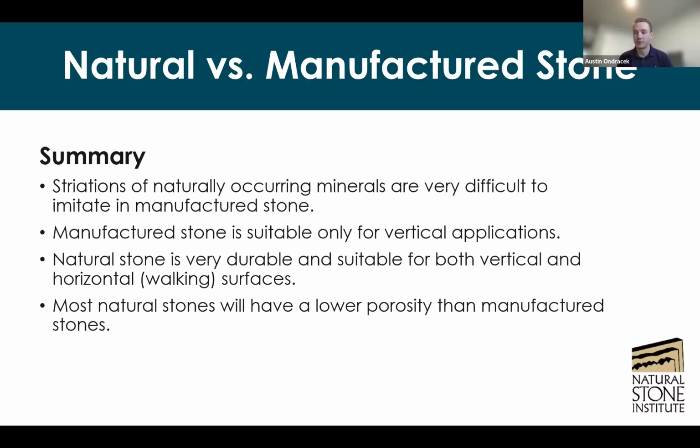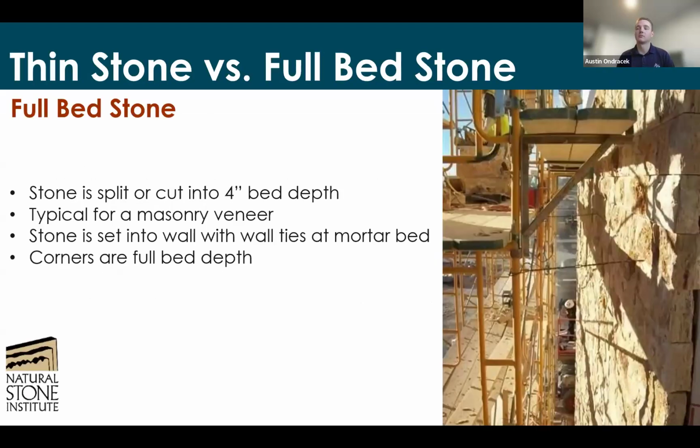Manufactured stone, also good to know, is only suitable for vertical applications. So, in this case, on the sides of homes or other types of buildings. If it's installed horizontally, technically it's not suitable and can have damage, wear, and breakdown that ultimately won't allow it to have the service life of a natural stone. And then this is a given, but when talking about natural stone, it's very durable. It's very suitable for both vertical and horizontal applications, in that case, a lot of walking surfaces. And most natural stones will have a very low or minimal porosity compared to that of a manufactured stone, which makes it more suitable for those horizontal applications.